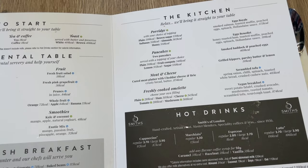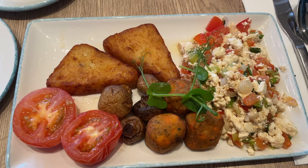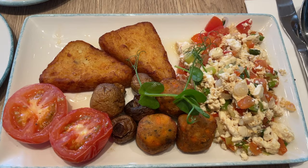Just having a cheeky hash brown while I wait. So breakfast, pretty nice. Looks like they ran out of avocado a little, which is the best bit, and they replaced it with these two hash browns, which means that I'm getting three hash browns, but that's okay. And they've also run out of vegan margarine, but still, not bad. Better than being at home.